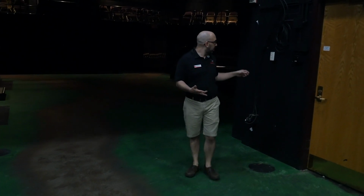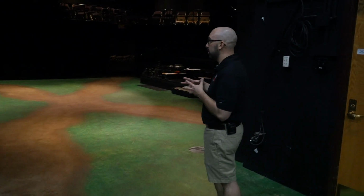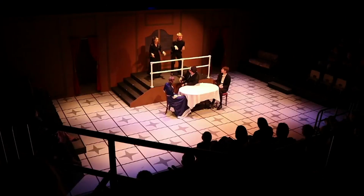Now we're going to take a look at the Hamlin Theater, which is the smaller of our 2 theater spaces. It seats about 100 people, and it's what you would typically call a black box or a studio theater. So it comes in very handy for doing smaller scale productions where you really want the audience to be close to the actors. So it creates a more intimate environment for the show that you're doing.